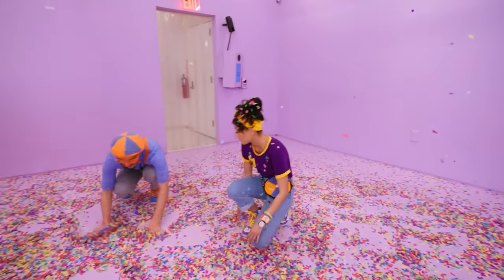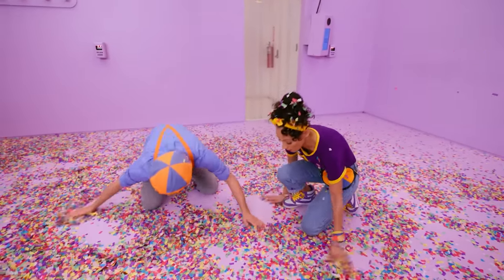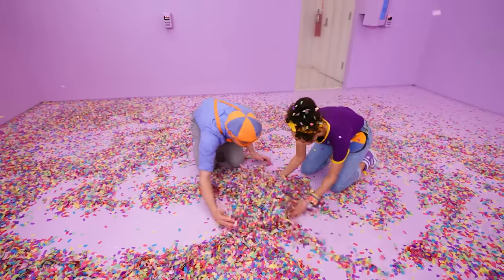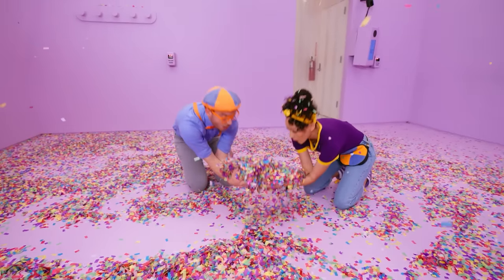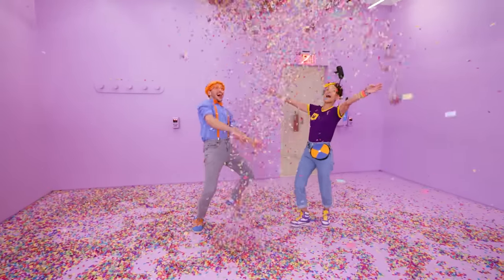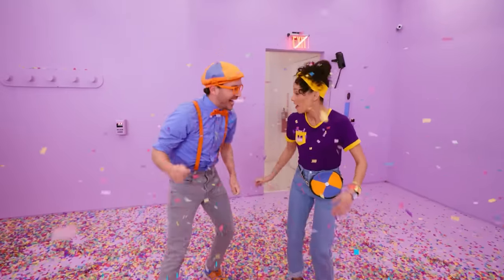Hey, Meekah, let's make the biggest confetti shower ever. Oh yeah, let's do it. Whoa. Okay. Ready? Here we go. One, two, three. Whoa. That's a lot of confetti.